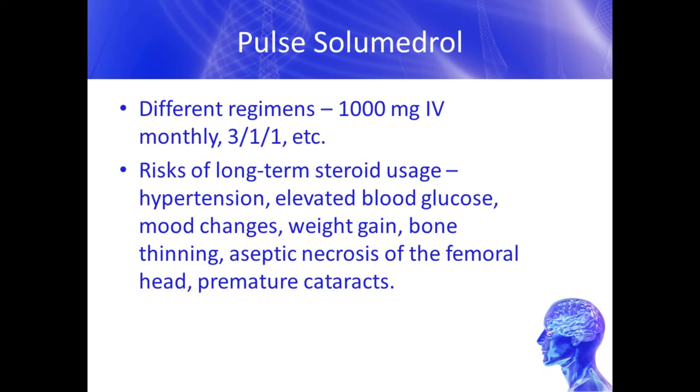Shifting now to pulse Solu-Medrol, or methylprednisolone. Normally when we think of IV steroids, Solu-Medrol, methylprednisolone, we think of it for relapse management. So if you have an MS attack or relapse, exacerbation, you get 3 days, 5 days in a row of IV steroids to treat that relapse. That is the traditional way that we use Solu-Medrol.